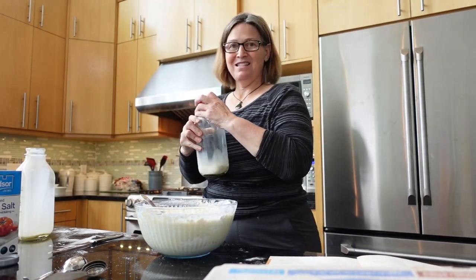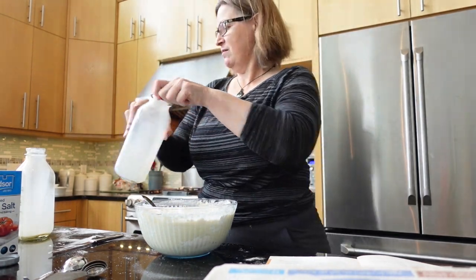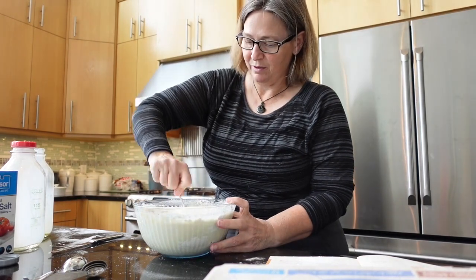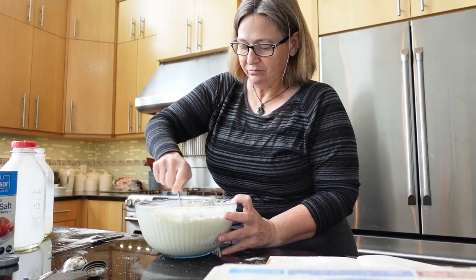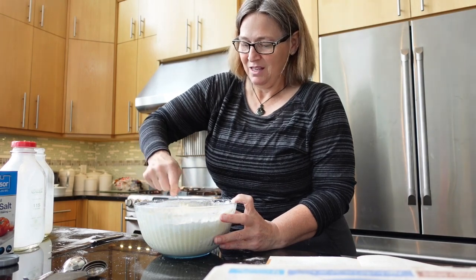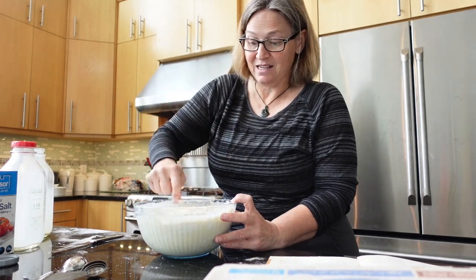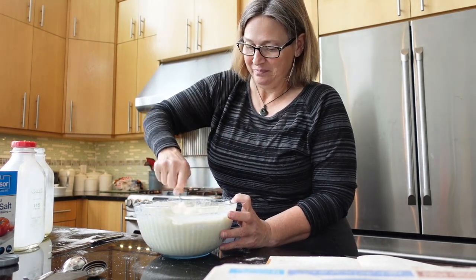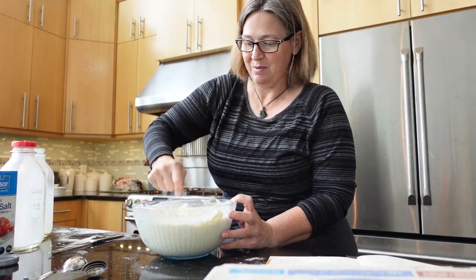Because I've used the eggnog, my mix is a little bit thicker than normal, so I'm actually just going to add the rest of this milk in. There's not a lot there, but that should just help make it a little bit more runny. Not too runny, but it was really super thick a few moments ago. Anyway, give this a little bit more of a stir. And yeah, the nice thing about eggnog is it is nice and thick, but it definitely thickened up that pancake mix.